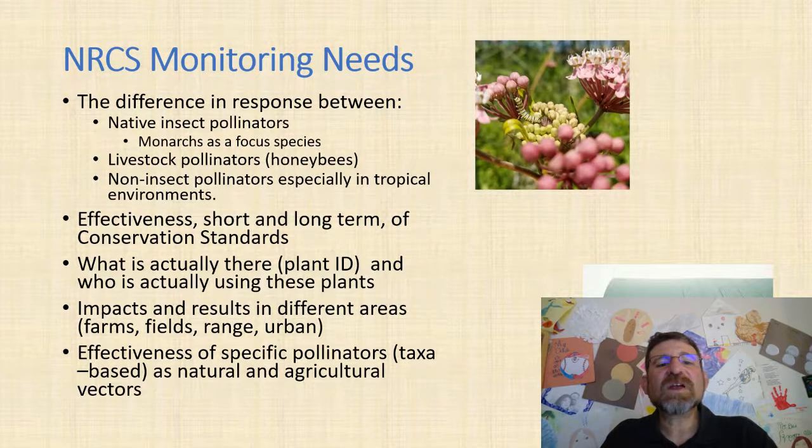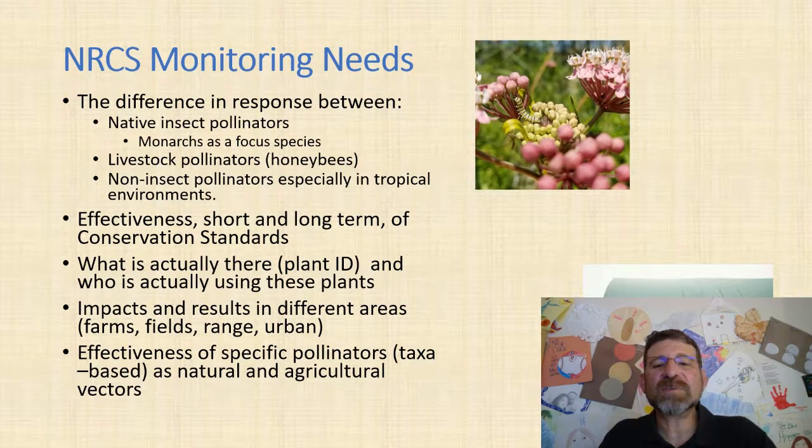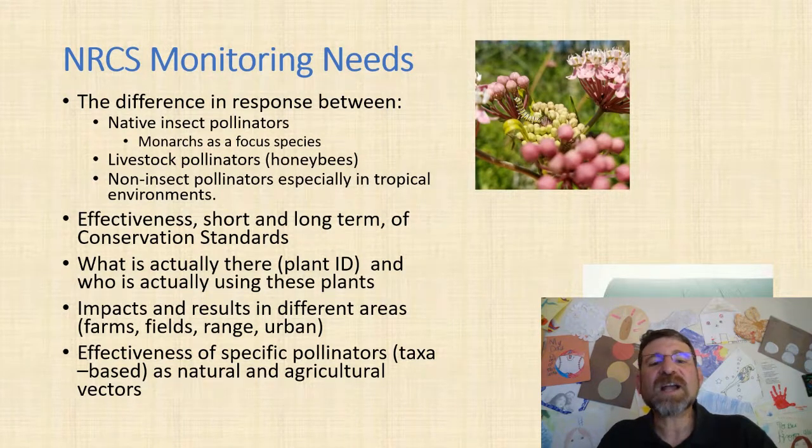Also looking at different areas, farms, fields, range, and in today's world, urban is so important in what we're doing, in looking at how we are producing food in our urban environments, and what is the role that pollinators are playing there, and are we successful at attracting those that are there and taking advantage of their pollinator services? Also, the effectiveness of specific pollinators. Sometimes it's not generalists, it's the specialized pollinators that we're really trying to manage for. And are we doing the right thing for them as well? And their role as both natural and agricultural vectors.